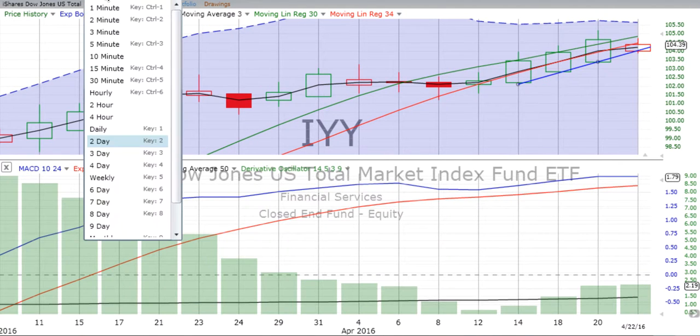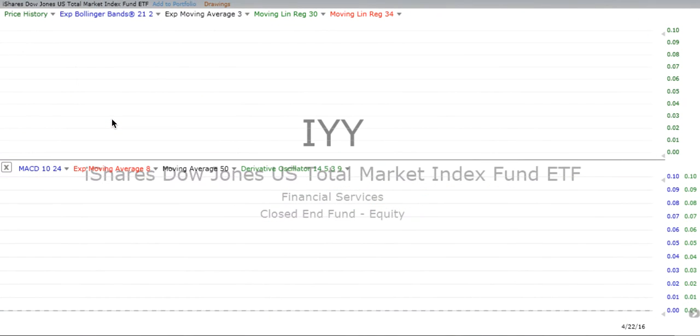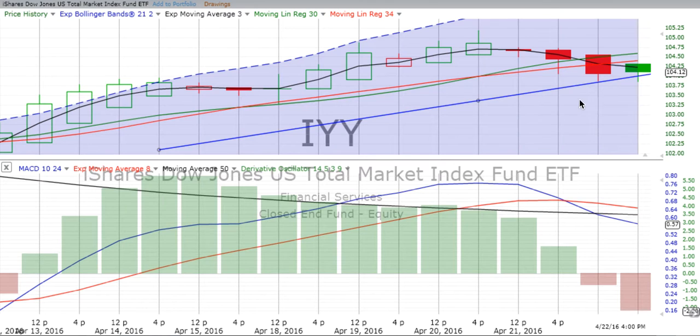Let's look intraday and see what we see. And again, IYY is a total market index fund, so it shows the entire market. We see that on Friday was a down morning and a bit of an up afternoon. Looks like the price chart is sitting just right there on the two-day trend line. We did cross over going down in the morning on Friday the 22nd.